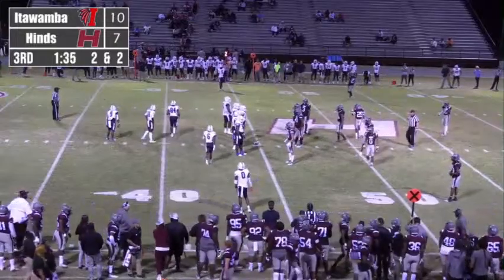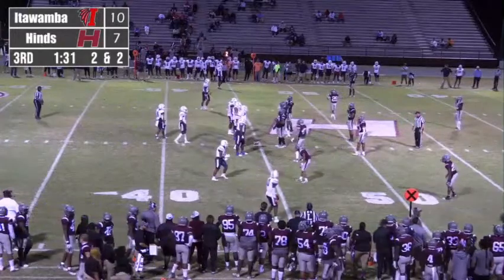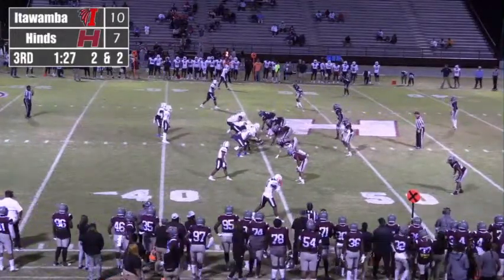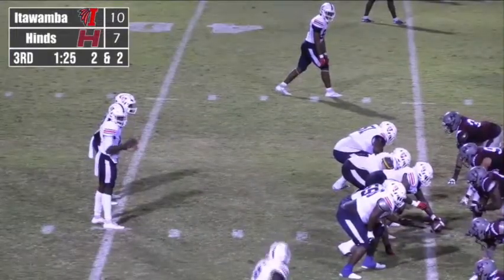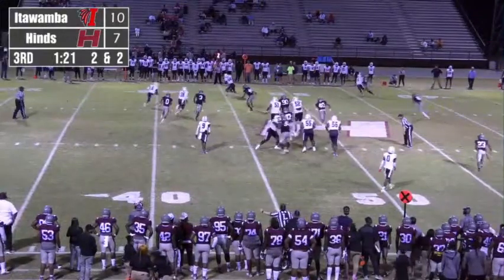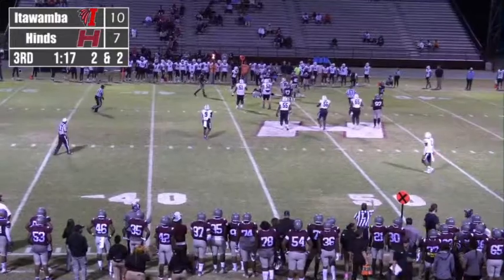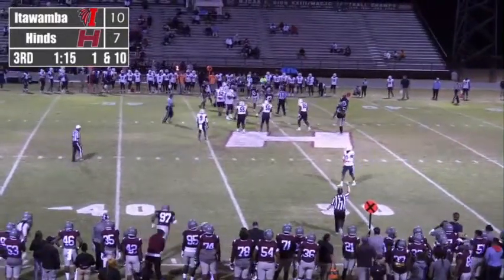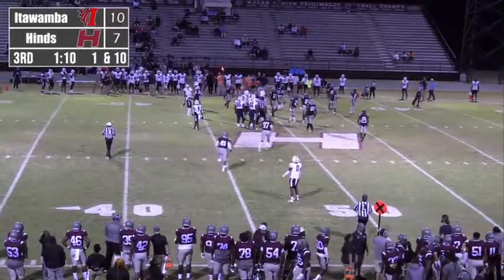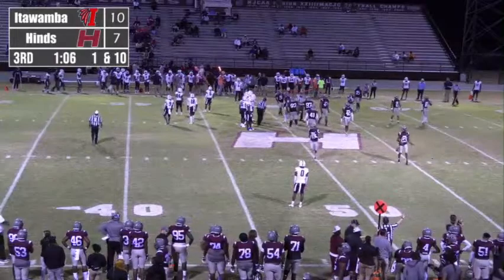Isaiah Bolton on the tackle for the Eagles. Two-by-two formation. There goes Ashby, motion right to left. They toss it backwards, a lateral to Ashby. He's tripped up, and just enough for a first down. He picks up 4. Carl Odrick on the tackle for the Eagles.